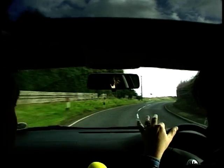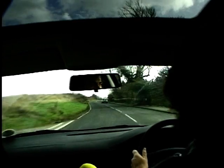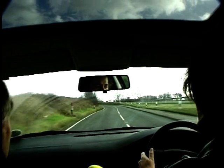Now, I felt very uneasy about going through there. I was going through at 40, and that seemed to me just about right. We've got a farm here, which in the summer is a farm shop, which means people are coming and going, but still we're at 60 miles an hour.